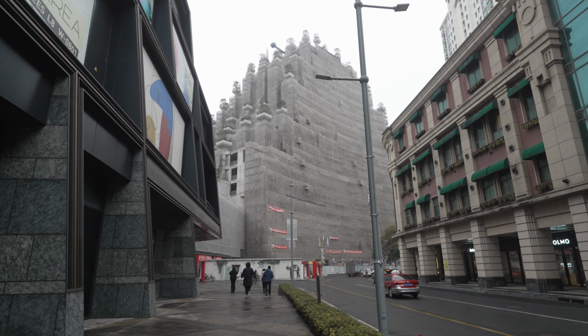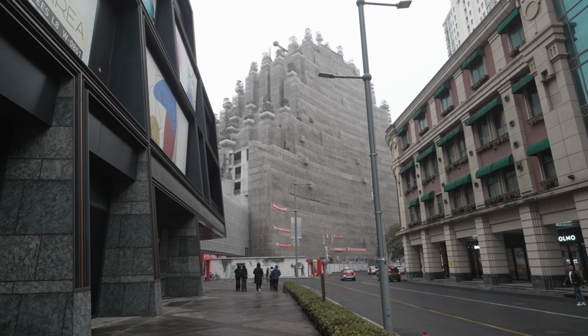The weather today really is terrible. I probably should have come to explore this place on a nice, bright, sunny day. It would have made it look 10 times better, I assume. However, we're here now, so I'm going to go and see if we can actually get on top of the development. I know you can go inside and have a look at the shopping mall, and we'll do that in just a minute, but for now, let's see if we can go around the outside and check it out.